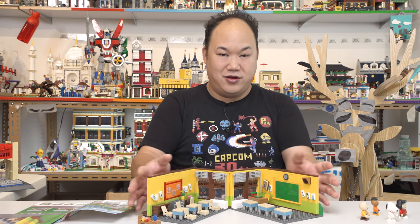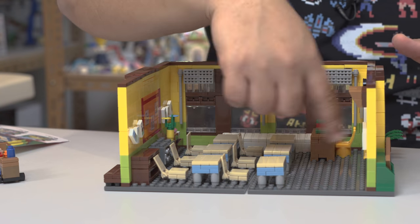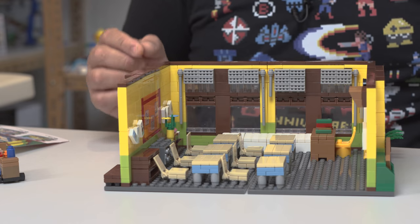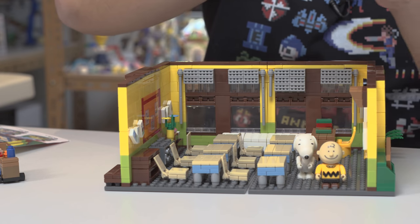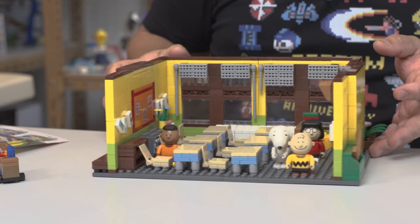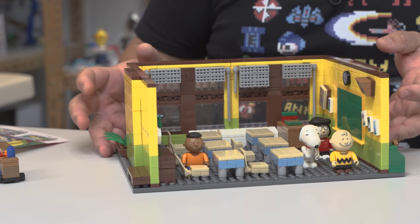What do you think? You're supposed to put the cart here to fill this area up, but I would have to say this part looks a little bit plain and empty. We'll put the guys inside here just to give you an idea of how they fit to scale with the set, so you guys can see it better. There's the whole gang chilling in the classroom.